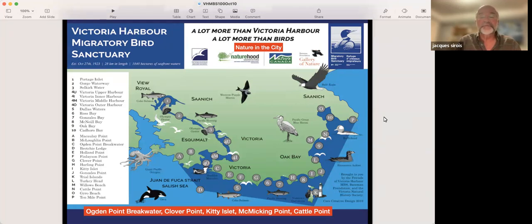Victoria Harbour Bird Sanctuary, a lot more than Victoria Harbour. So essentially, it goes from Portage Inlet through the Gorge Waterway, Victoria Harbour, and all the way to Trial Islands, Oak Bay, and Cadboro Bay, 30 kilometers long. So a lot more than Victoria Harbour, a lot more than birds. I'll show you a few things tonight. So we're talking about birds, rare plants, sea mammals, marine life, and on and on.